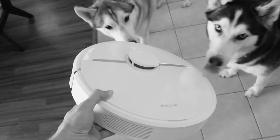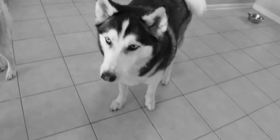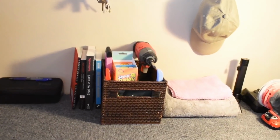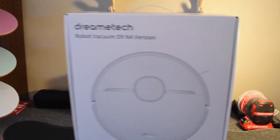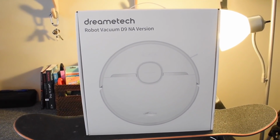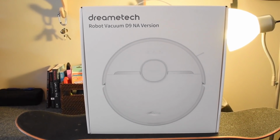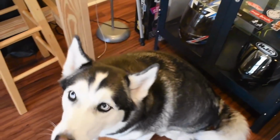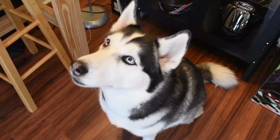Let me tell you of the demon called Vacuum. Vacuum will eat you. It eats many things on the floor. So beware of Vacuum. If you are a dog or a husky, Vacuum may come for you. So introducing right here in front of you is the Dreame D9 automatic vacuum. It does everything that you need it to do in terms of keeping all of the husky floof that comes off your doggo's booty off of the ground.